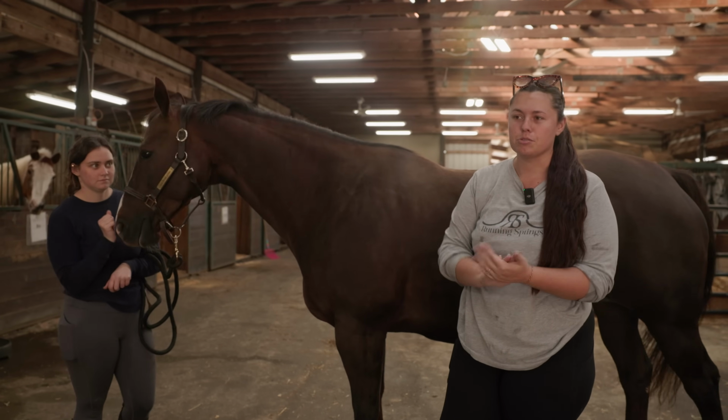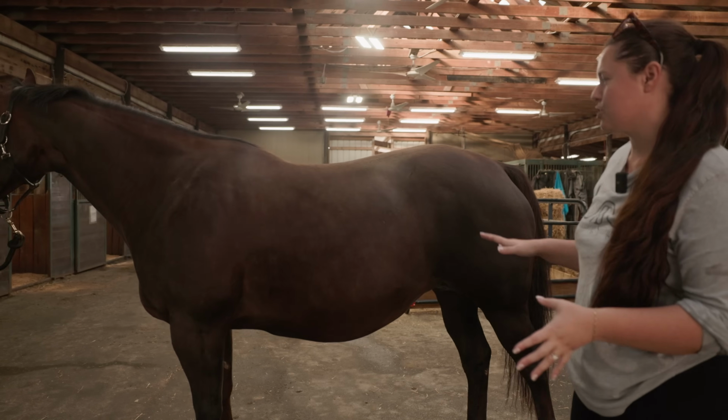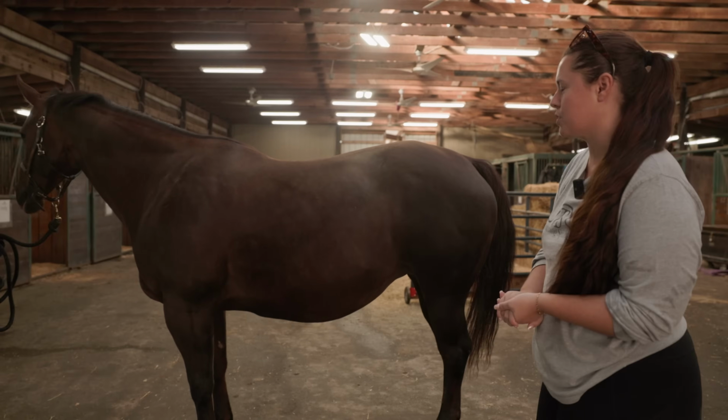Do I think she's close? Absolutely not. But we want to look at this low belly. She is so much lower than she was the first pregnancy, which was 2022.